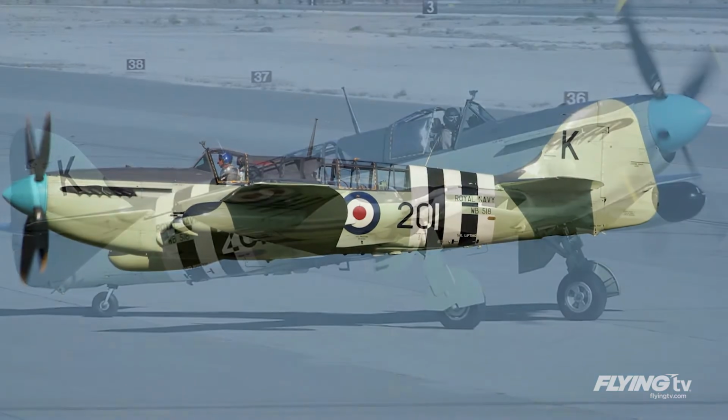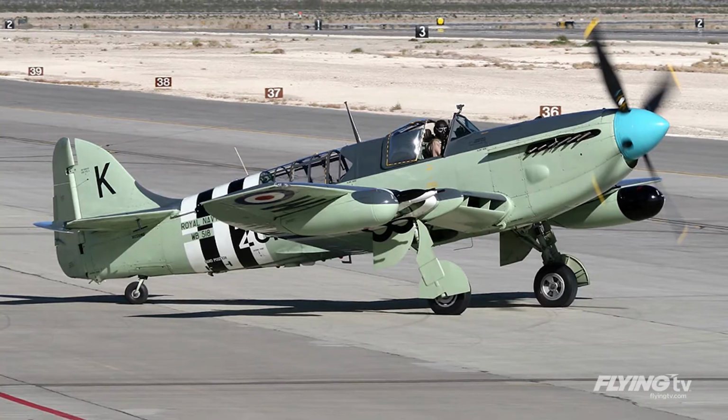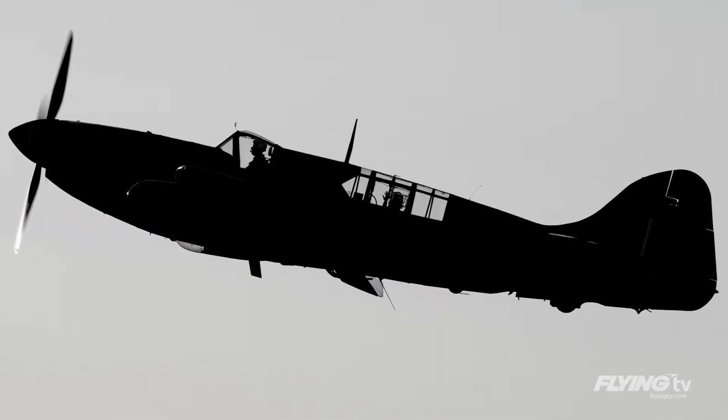Say hello to the British Fairey Aviation Company Firefly. 2 cockpits, big prop, a tail dragger with folding wings. It was carrier-based British Royal Navy and later flown by Australia, Canada, and the Dutch.